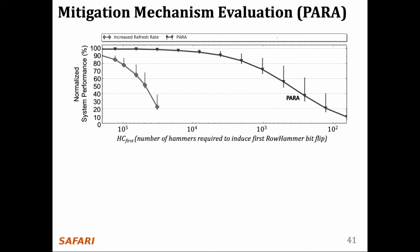We next plot the results for PARA and find that it results in reasonable normalized system performance until around the point where HC first is 4,000, at which point the system performance quickly reduces.